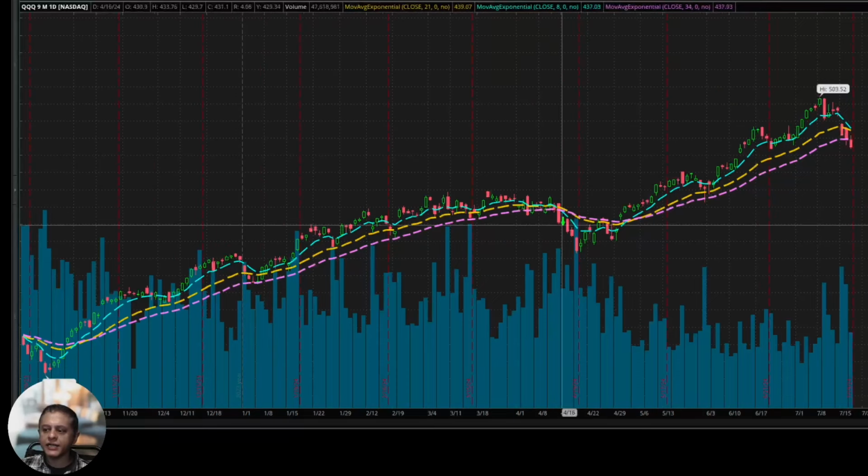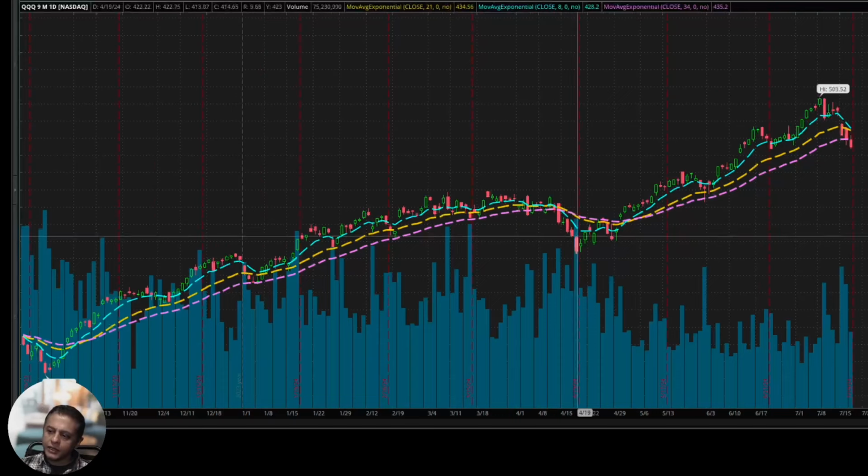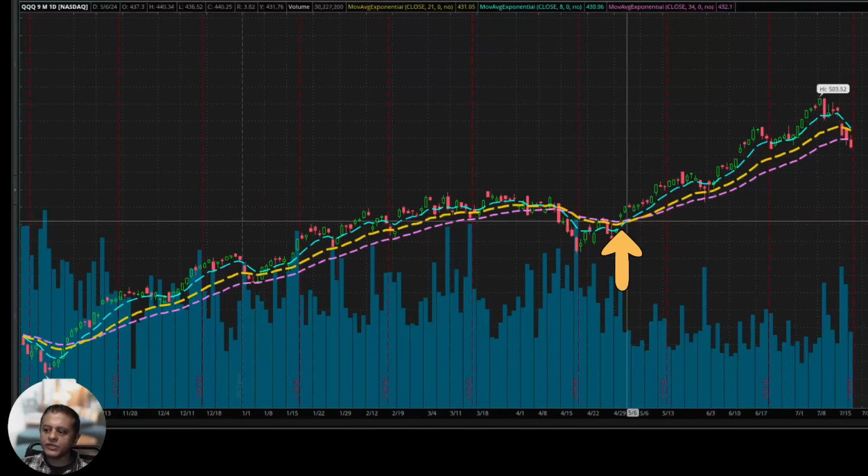And then that's when we got a sizable pullback. This wasn't really a correction. I was hoping for a correction, but we didn't get it. It was a sizable pullback though. We got that, and then again another moving average crossover happens here on May 6th, and markets again went ballistic.